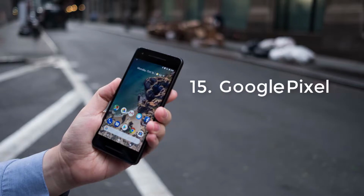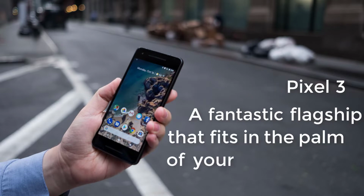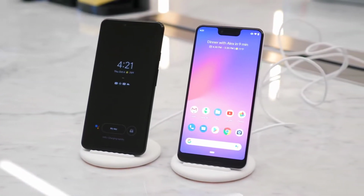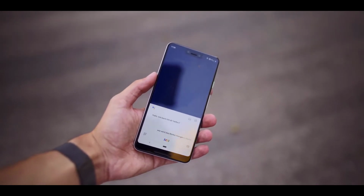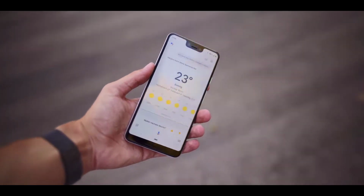15 Google Pixel 3. A fantastic flagship that fits in the palm of your hand. The Google Pixel 3 is the smaller sibling to the Pixel 3 XL, with a smaller screen and battery, but the same power and excellent camera under the hood. This is a great handset for those looking for a top-flight phone that can be used comfortably with one hand, although those with smaller palms may need both still.